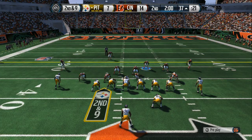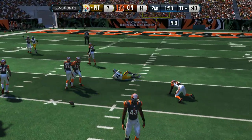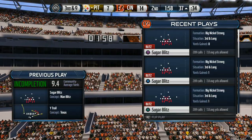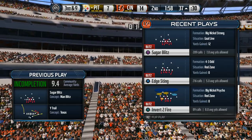Coming to the line, hoping to avoid being sacked for a third time. Batted down at the line. Good anticipation that time by the defender. He gets to the receiver just as the football is arriving, and he makes a beautiful hit to knock the football loose.